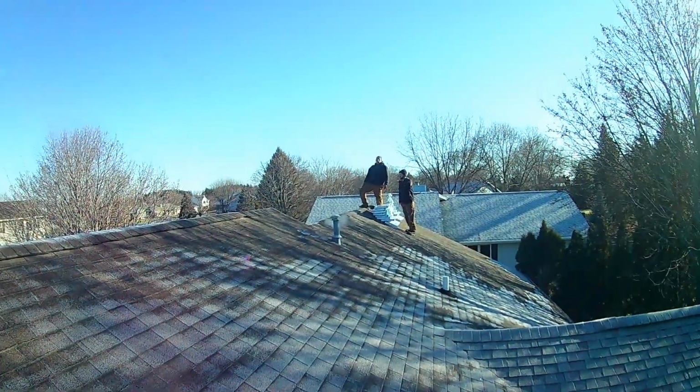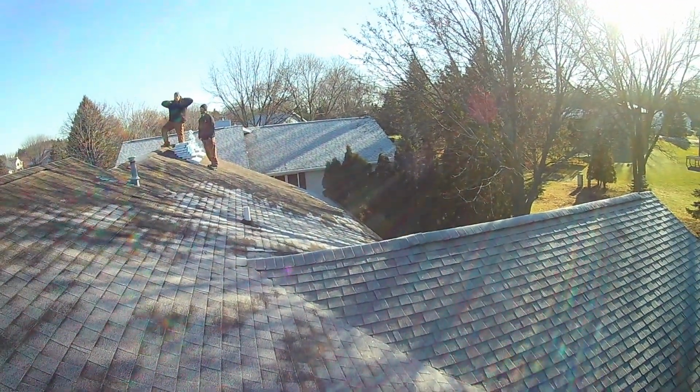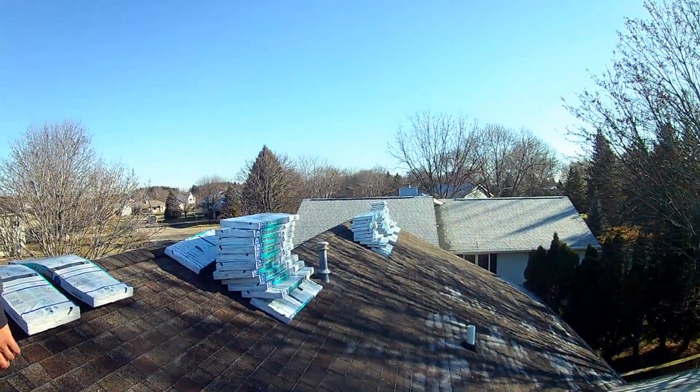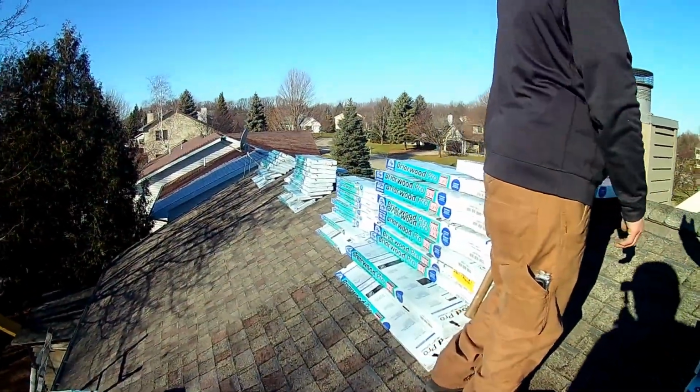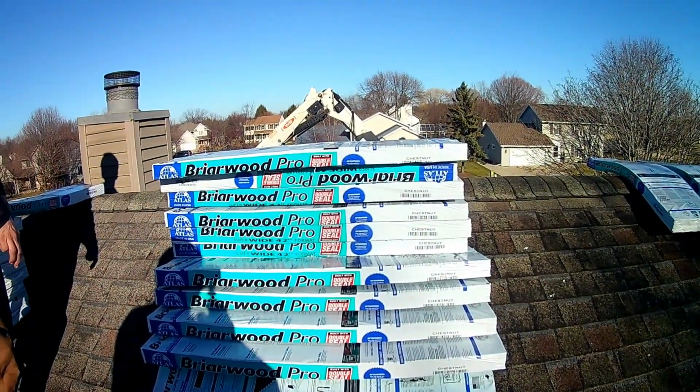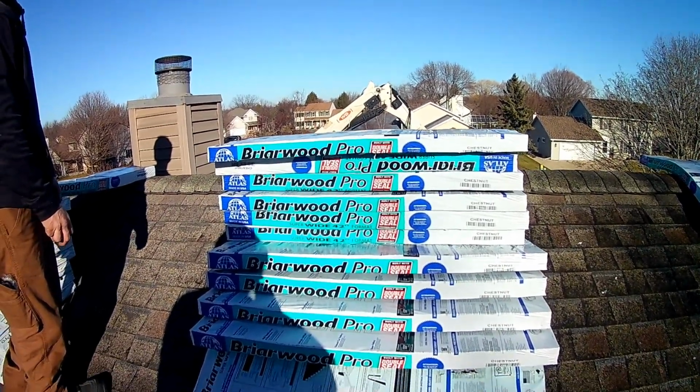I'm getting too old for this. We almost lost a couple of bundles and took out the gutter, but the pitch saved us just barely. Oh, there it is. 114 bundles. That took us about twice as long as it normally would. These things are frozen together and they're just big shingle popsicles.